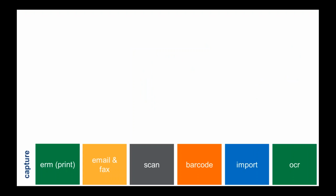The core components that you need to know about are, first of all, the capture method. DocLink offers various ways to capture documents and bring those into the organization. We have what we would call an enterprise report manager, which is our capture. We have email capture, scan, and barcode, and we have some more robust solutions in terms of modules, with our Import Manager and OCR, the optical character recognition. We'll touch on Import Manager a little more as we go along, but capture is a key component.